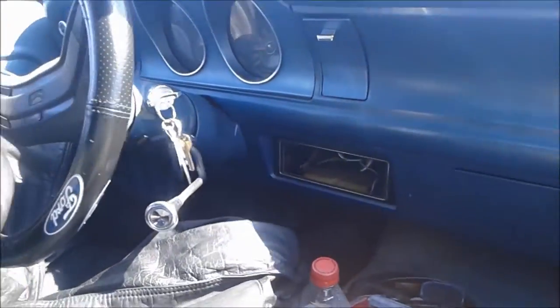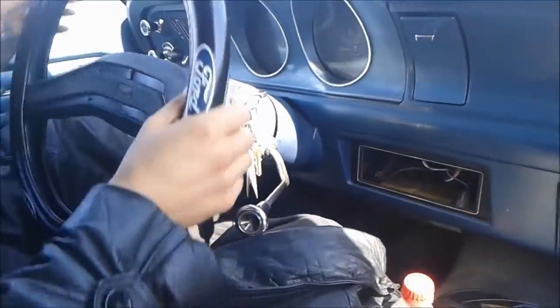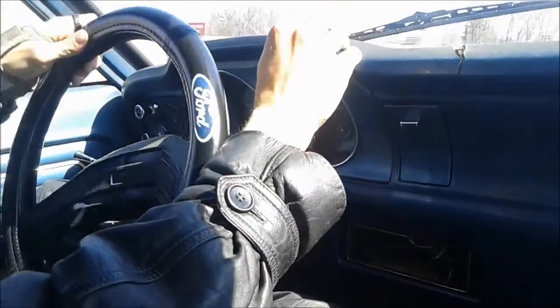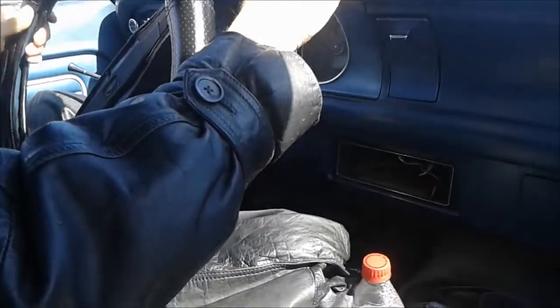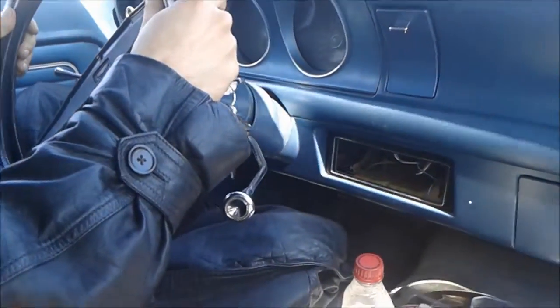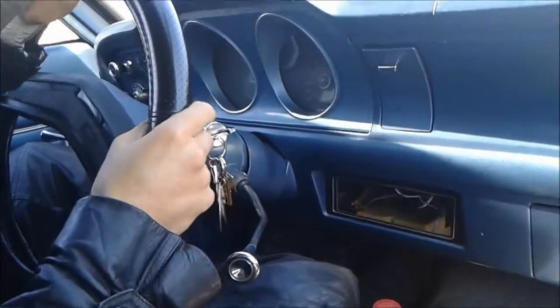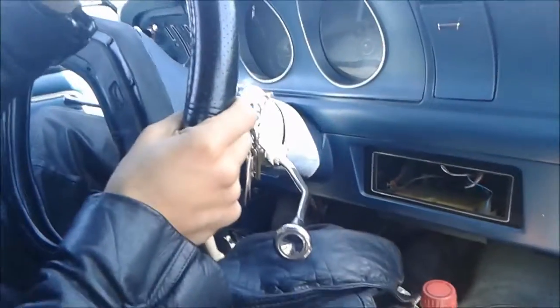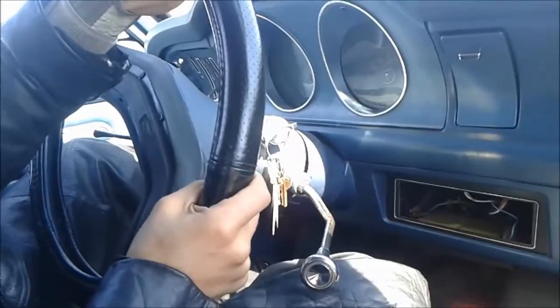A lot of parts have to be replaced, and it can be a real pain in the neck. But overall, manuals are nice when it comes to gas mileage. Drive in town a lot, and you'll cuss said manual. Depends on how you feel. Me personally, I do like my manuals, and when it comes to doing some serious hot rodding, manuals are fun.